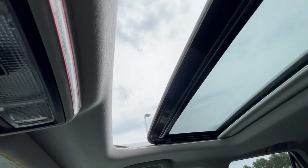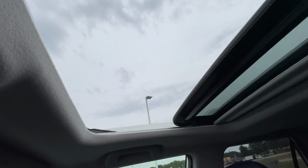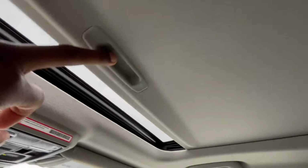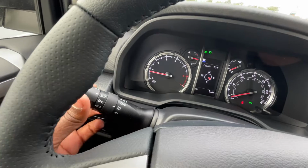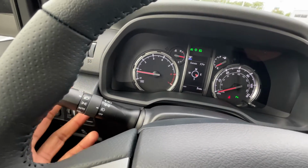So we can one-touch slide that back. And then hit it a second time, it'll go a little bit further. And then the sunshade here, you just pull that, matches the headliner. Now back to the steering wheel. Blinkers are behind here. Headlamps, auto, fog light toggle there, high beams.